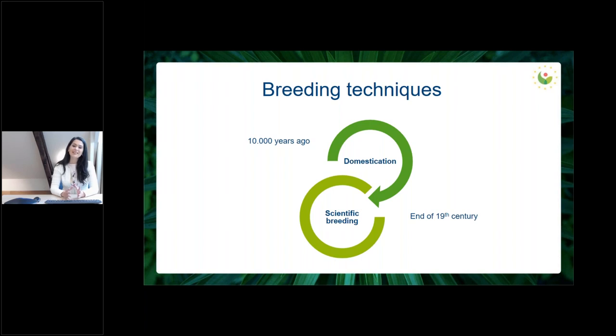This takes a very, very long time, usually stabilizing an already found mutation, because first you have to find the mutation and then you have to stabilize it. Stabilizing it requires between 10 and 15 years with normal techniques. And with scientific breeding, it can take far less. However, scientific breeding requires an investment in research and development behind the breeder. And of course, an infrastructure in the university, in the research center, or in the company that allows this scientific breeding. So you can see that creating a new plant is not magic. It seems like magic to us, but it requires a very high investment of resources and time.